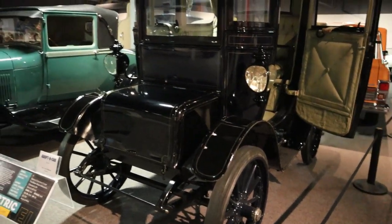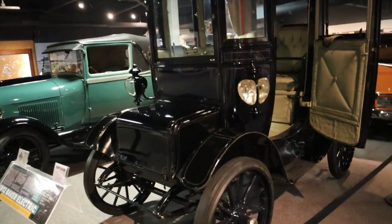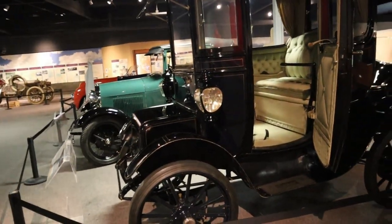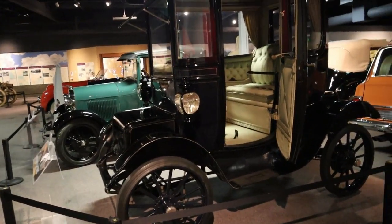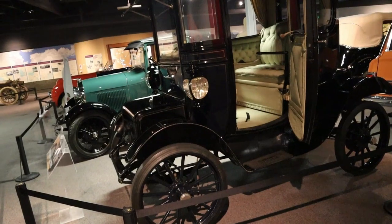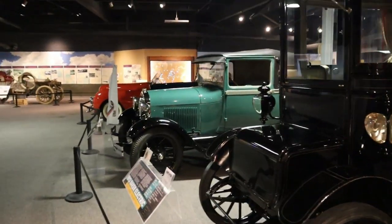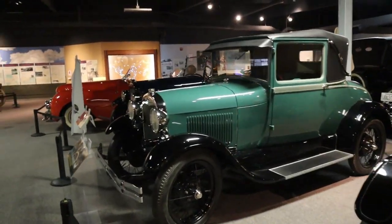Thomas Edison's first car was the Baker Electric in 1912. We had electric cars in 1912. And all these people are having a heart attack about making new cars electric. It's been done since 1912. It's old news. Yeah, there you go.